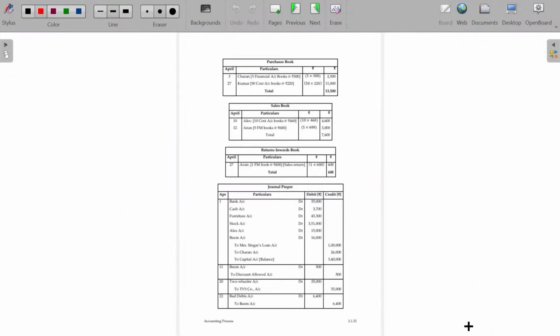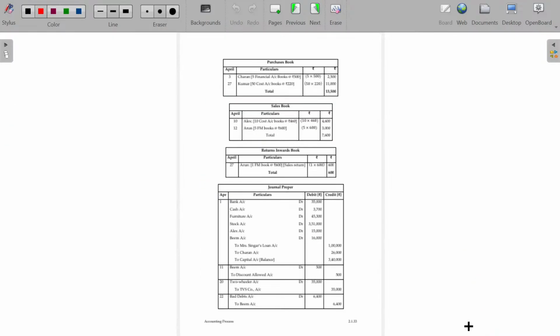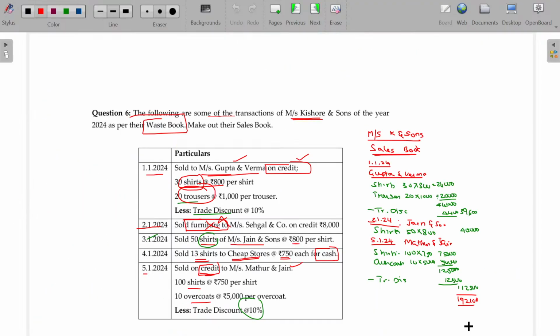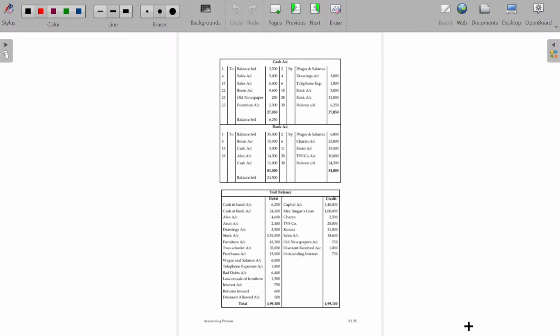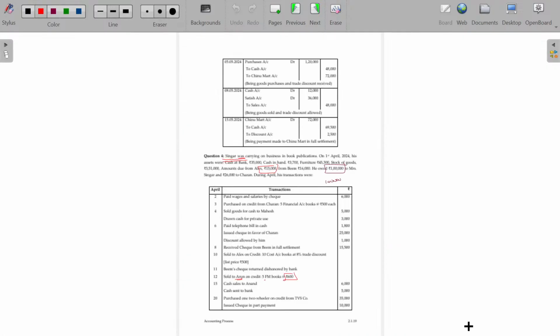Now let's move on to the next illustration. This is a very simple one, right? Now we'll try to solve the ninth illustration, which is nothing but the repetition of the fourth illustration. Earlier we solved using the journal entry, trial balance and all. Now I'm going to solve this using the practical accounting system. This one. Okay.